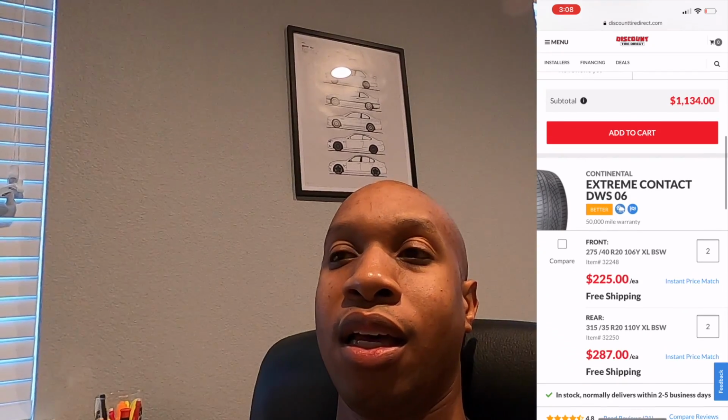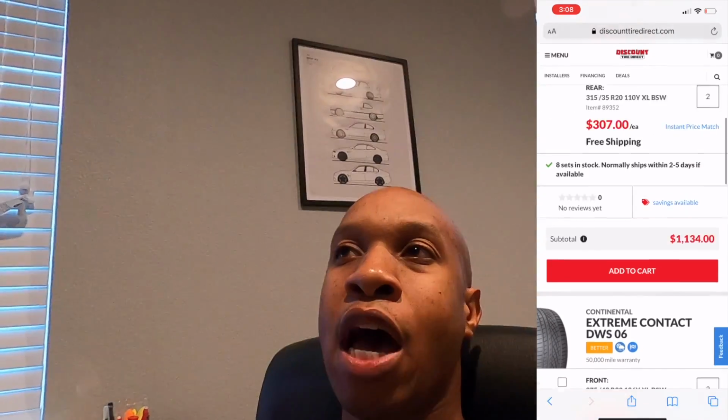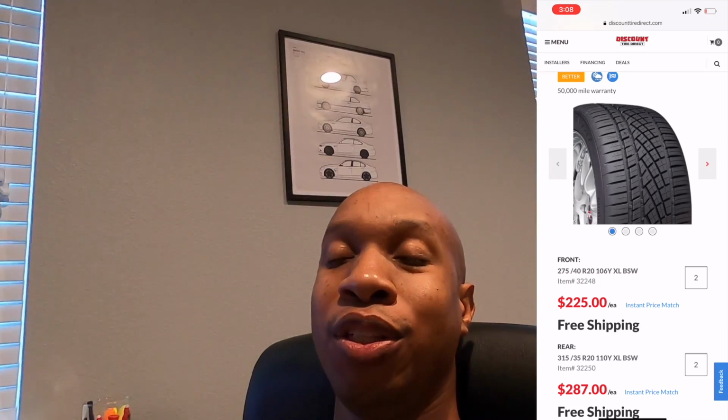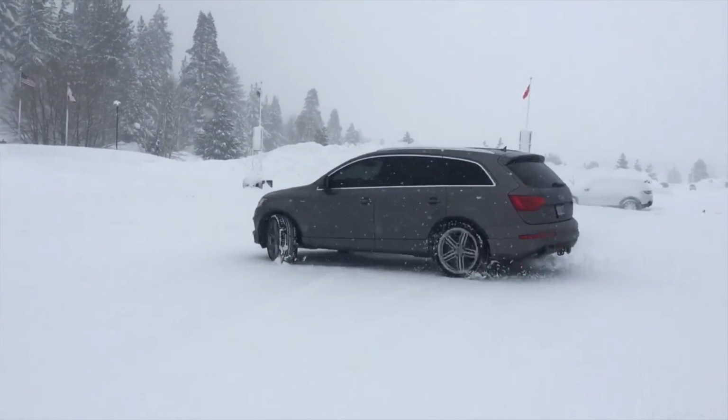Now, if we're talking all season performance, my first probably go-to would be the Continental ContiSport DWS06. I've used those tires in my Audi. They did really well in the wintertime. I had trouble actually trying to get those tires to even break loose when I was trying to do donuts, with traction control off, of course. They were brand new.